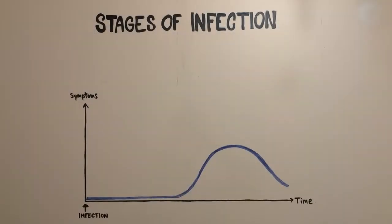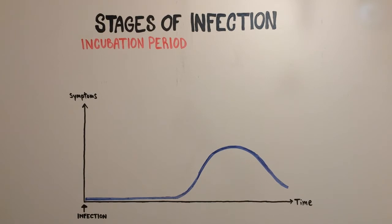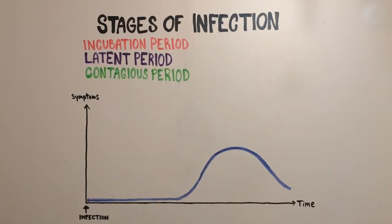When infected with the Epstein-Barr virus, or any virus for that matter, there are 3 stages that your body will experience over time: the incubation period, the latent period, and the contagious period. The blue line shows the severity of symptoms you are likely to experience from when you're first infected. It's important to notice that you do not experience symptoms right after infection.